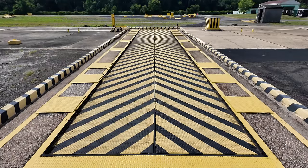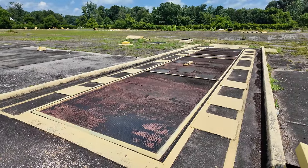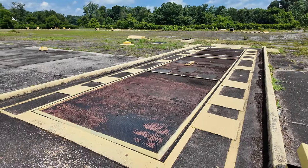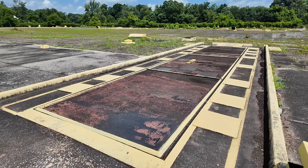Here is the magazine's elevator in the down position with the doors closed. And here is the magazine's elevator in the up position with the doors folded down, which we will see from below shortly. There would have been a launcher attached to the floor of this elevator.